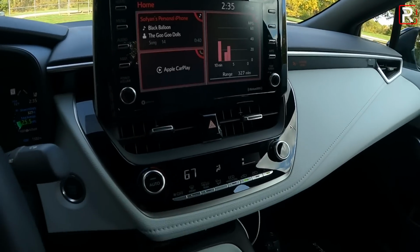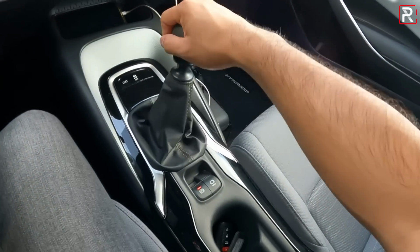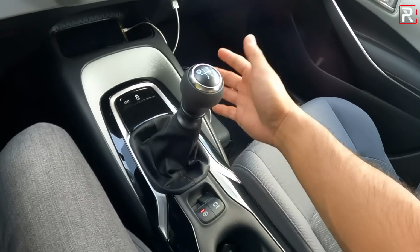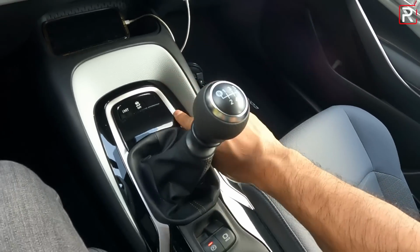So remember, this is just a Corolla. The shifter itself has very long throws. It's smooth enough, but Toyota didn't even upgrade the transmission at all for the Apex model. So they could have added a short throw shifter. I really wish they did, but sadly they didn't add anything like that.